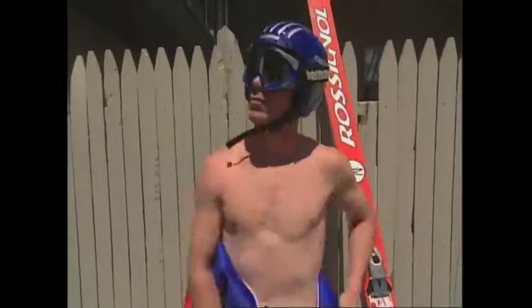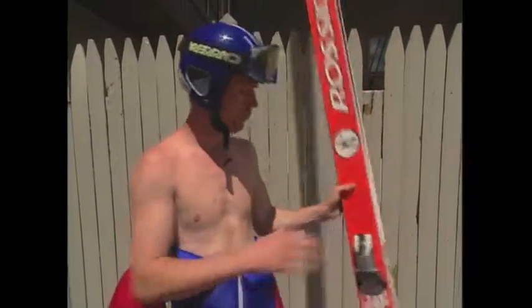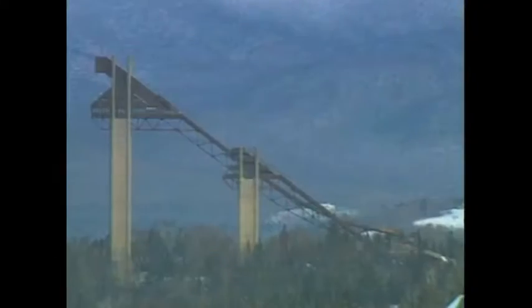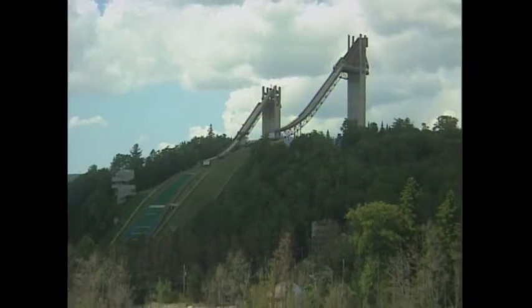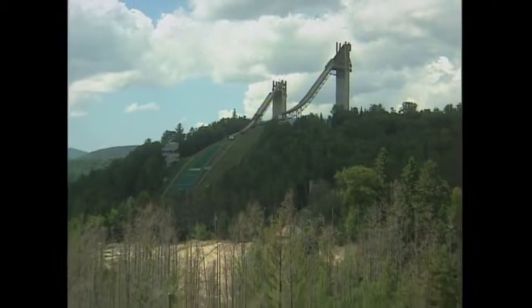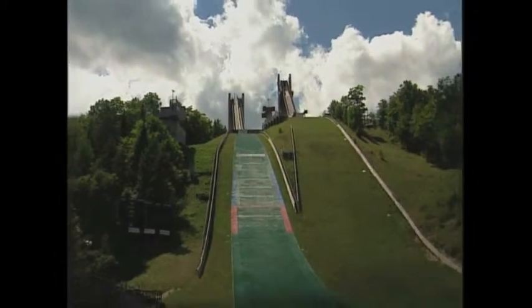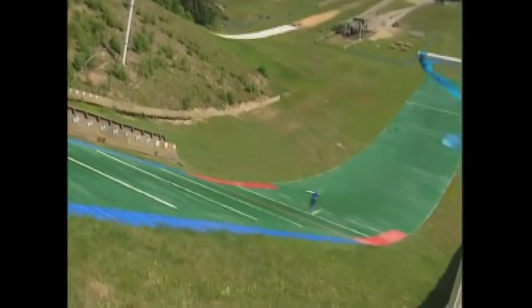But you might not expect to see this. Dominating the Lake Placid landscape are 2 massive ski jumps, 13 and 26 stories tall, built at a cost of $5.4 million. They allow ski jumpers to fly off the slopes even in the middle of summer.